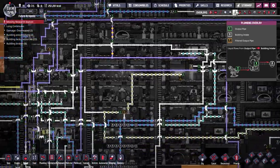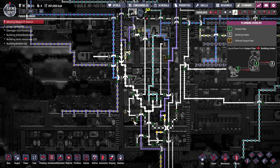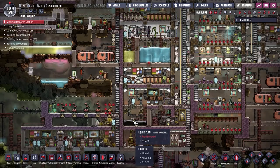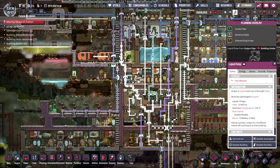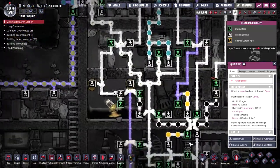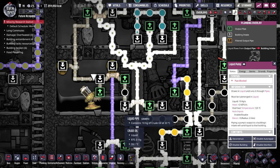Plumbing. Okay. Did you use all the oil? No? Oh, is this disabled? What are you guys doing? I'm confused. What's happening? Why do I not have any polymer? Pipe blocked. What? I don't understand. This is going this way.